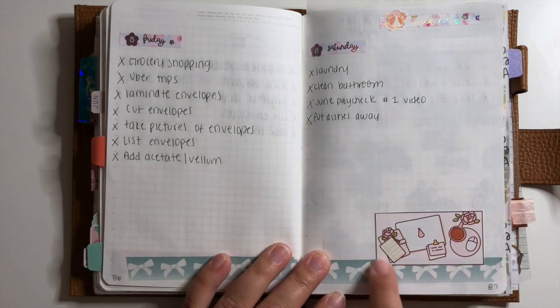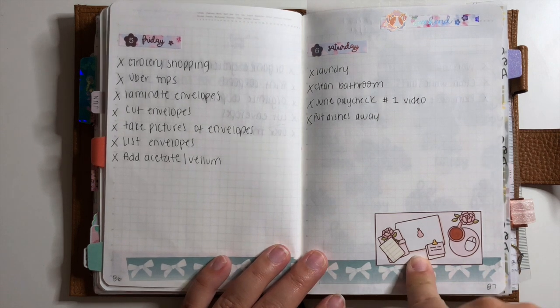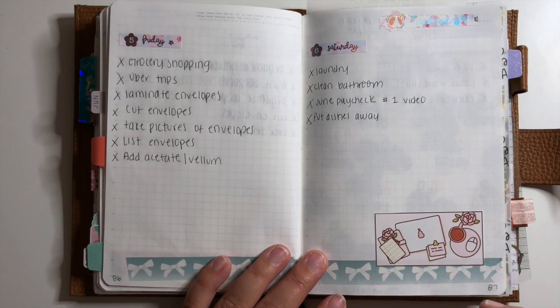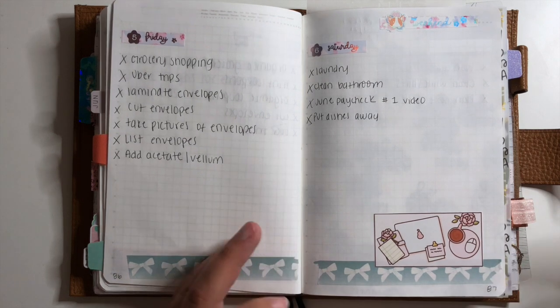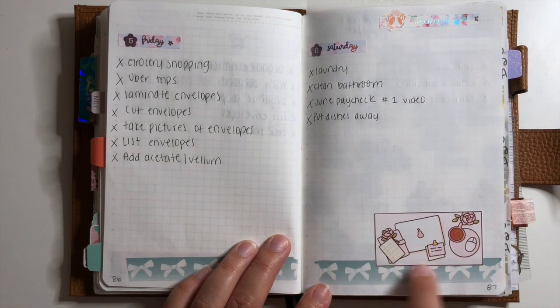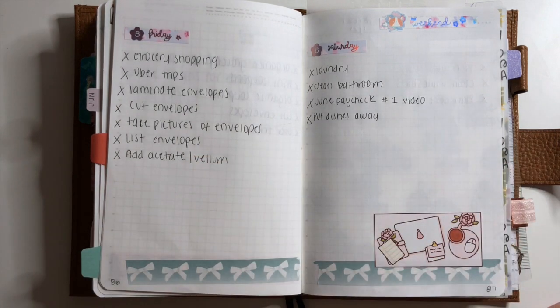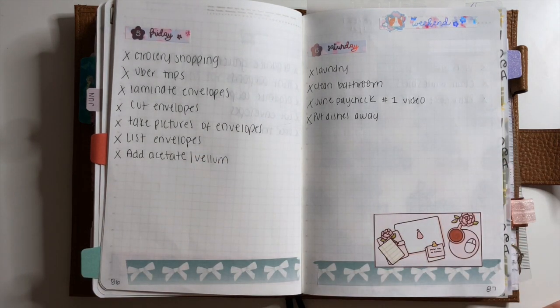So I have these. This is a freebie from Paper Shire. In her Facebook group, she usually has every month a new setup of stickers that you can print, or die cuts that you could print out. So I print out a lot of the flat lays and the ones that are text boxes. And by those, I mean these. So I'll show you guys.